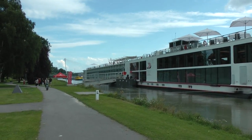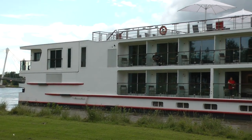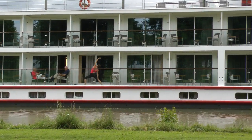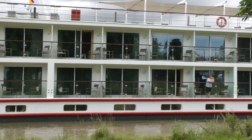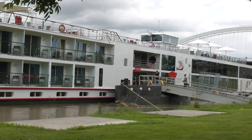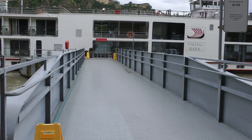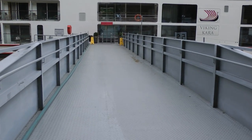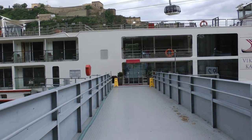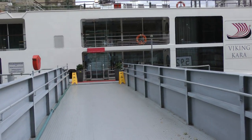Here's our ship. I will just go back on ship just to say goodbye and use the restroom. Okay. Yep, I'm set.